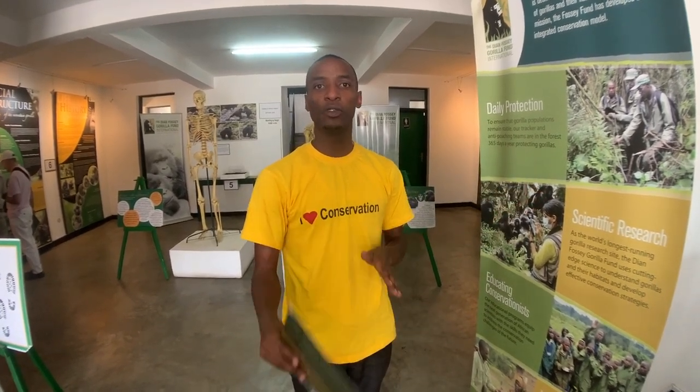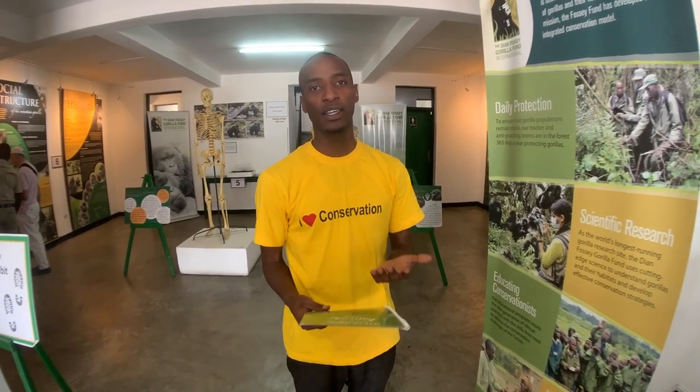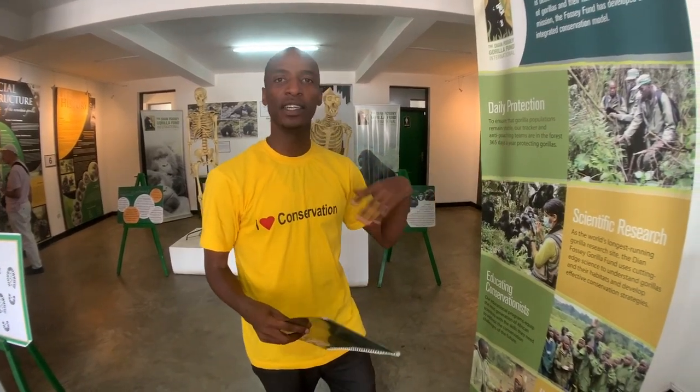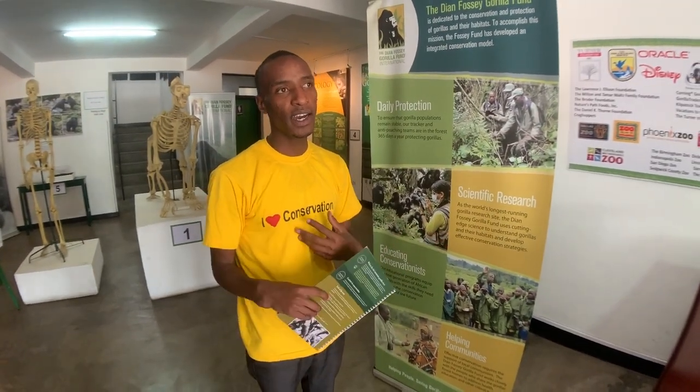Maybe you will continue to enjoy this museum here in the Karisoke Research Center. We do different activities of protecting gorillas. In the daily protection of gorillas, we have different teams that help us. We have an anti-poaching team that makes patrols around the park. They can stop any enemy who tries to enter the park to disturb gorillas. Inside the park, we have rangers and trackers who go through to see gorillas in each place they are.